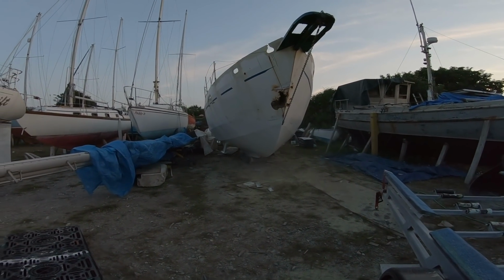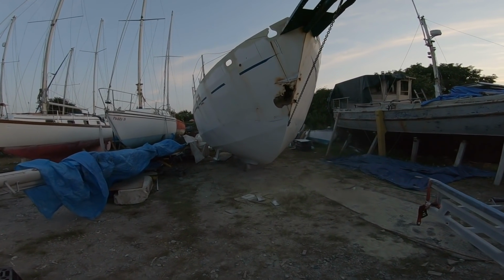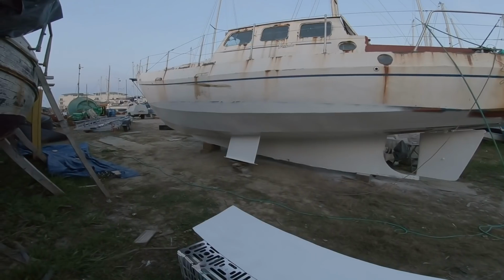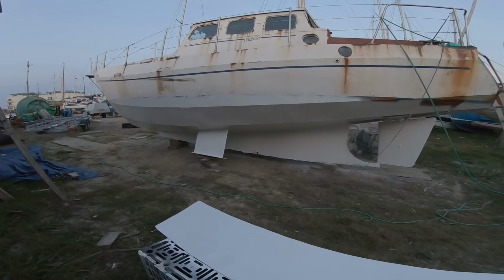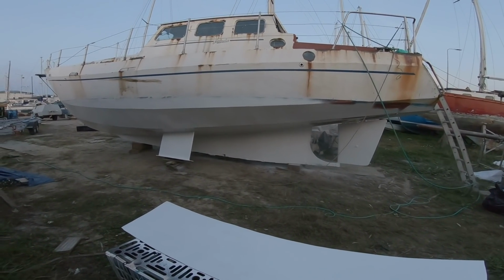Just can't wait to cut out the bow now and replace that. Everything will start looking a lot better once that's done. There she is. Just need to start on the top sides.